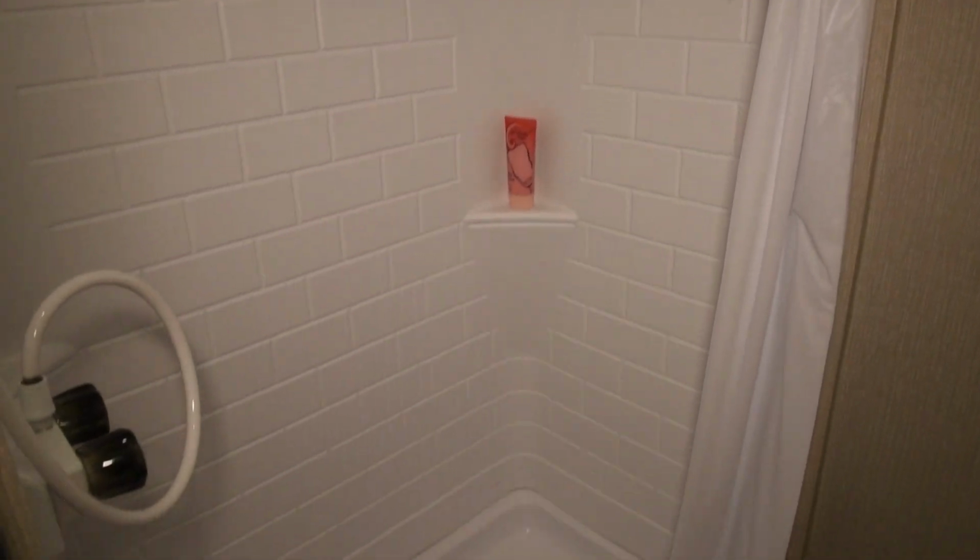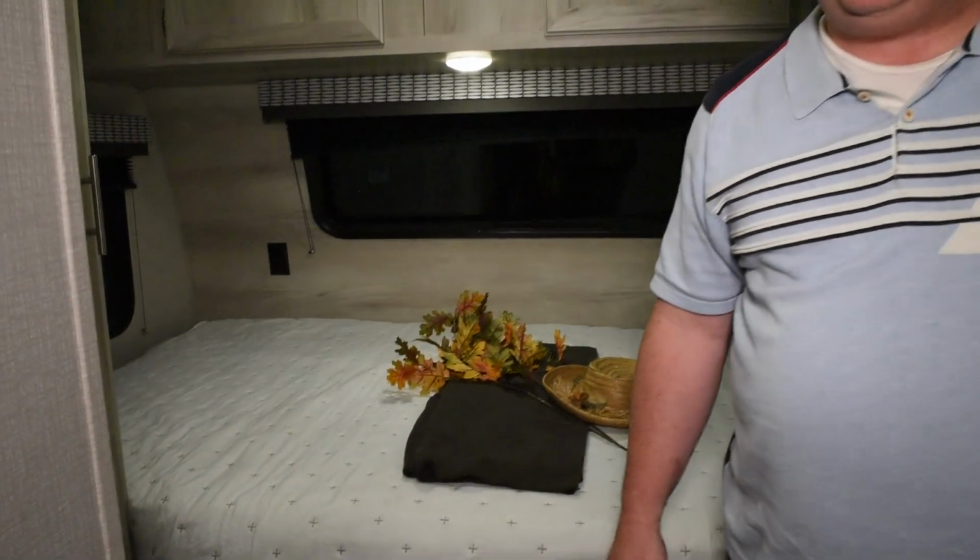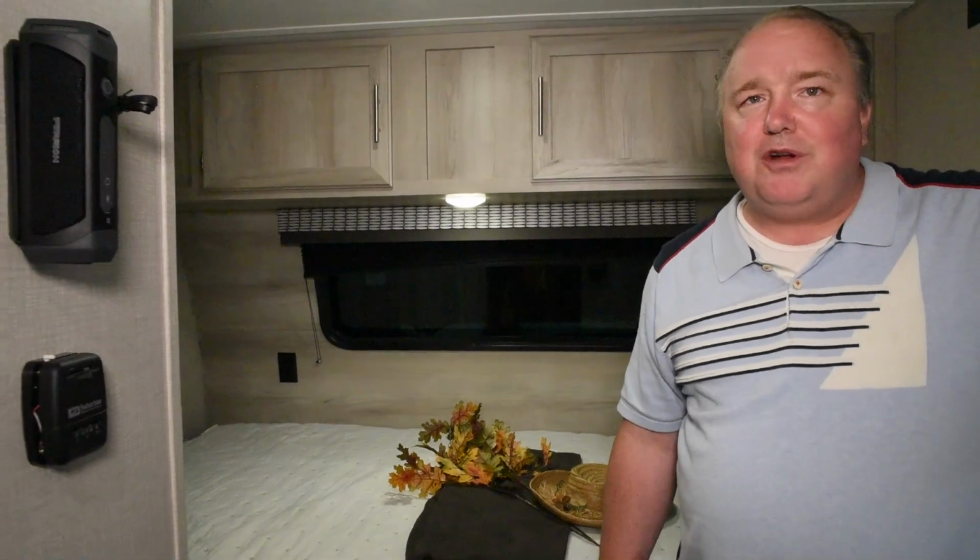Okay, I'm not going to go into the restroom, but what you've got in there is tons of space. So whether you're getting out of the shower or using the restroom, there's nothing to be cramped about. It seems like in some campers, when you have to use the restroom, there's no leg room. There's plenty of leg room in there. And getting dressed after you take a shower, you don't have to be a contortionist because there's plenty of space in there.